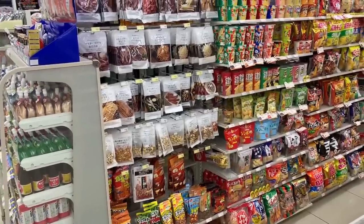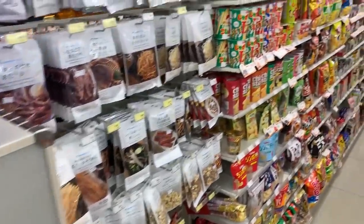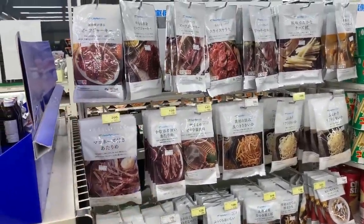So now let's go to this aisle. Okay, so you're probably noticing a quality change. Unfortunately, the battery died in my G7X. I forgot the charger, it seems. So back onto this aisle, let's start here.